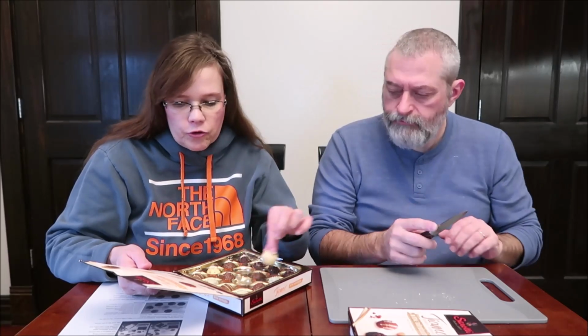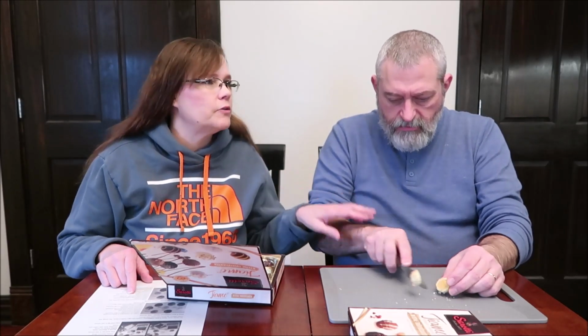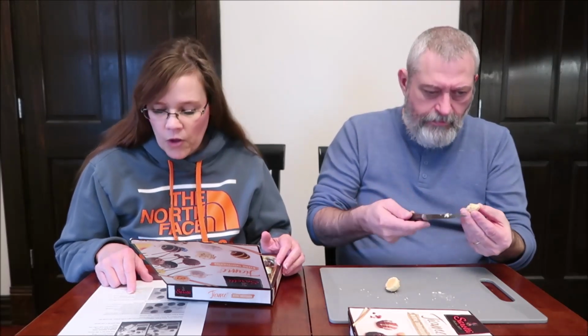Well, let's go ahead and try the tropical. Yeah, this one I think is pretty sure. The vanilla was with dark chocolate covered in white chocolate, and we didn't really describe the flavor of it. It has a really nice texture. Very creamy. It's extremely sweet vanilla.